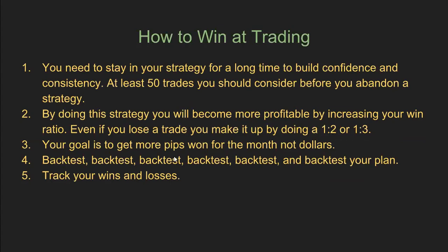Your goal is to get more pips won for the month, not dollars, okay? Remember, when we're looking at the swipe trades, at the end of the month they say, oh, they made 475 pips or 800 pips. Well, they don't show you how many pips they lost, but they show you how much they gained. And at the end of the month, if you've gained, then you've made money. You're in profit. And that's what you want to do, consistently getting better at your strategy so that you can be in profit, okay?